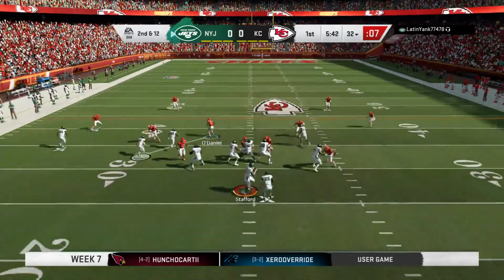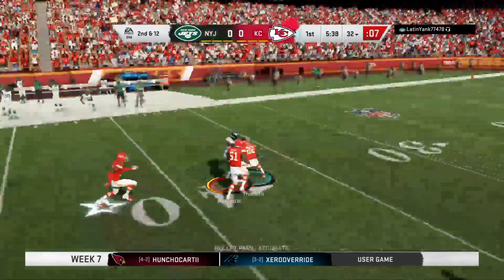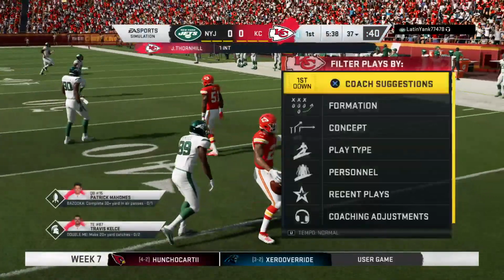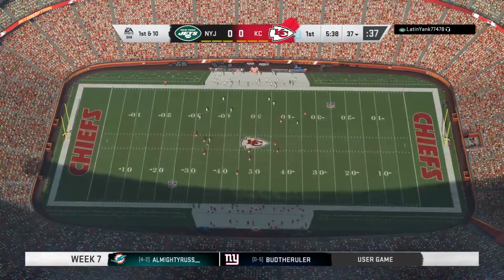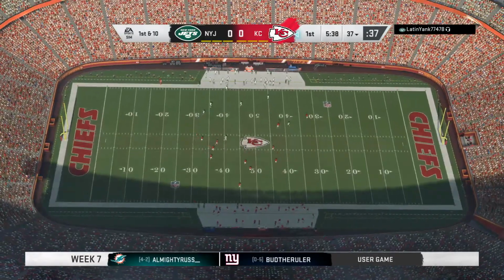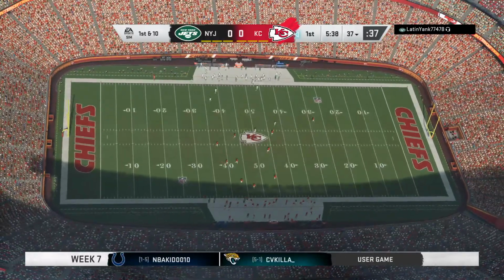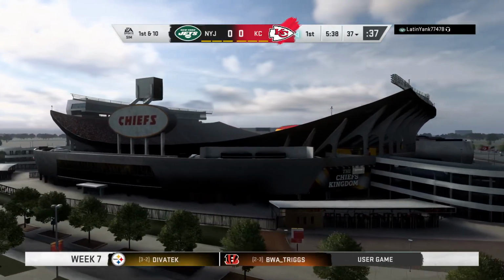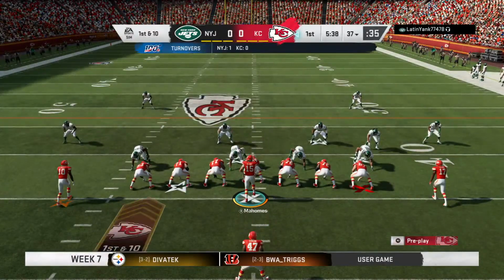On 2nd and 12, Stafford, he's going to want into double coverage, and it's intercepted. Picked up by Ron Thornhill, and his guys are going to get the football at the 37-yard line. Certainly not how they envisioned ending their opening drive here in the first quarter. Too many ones in this play. First quarter, first drive, first interception thrown. And that last one, that hurts.